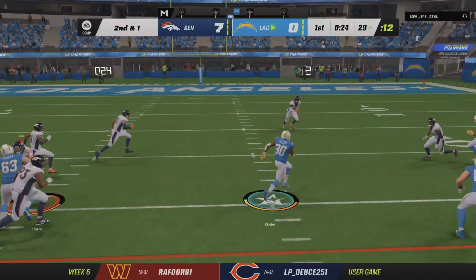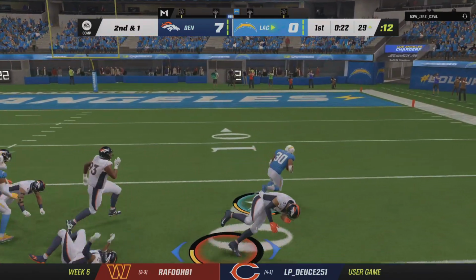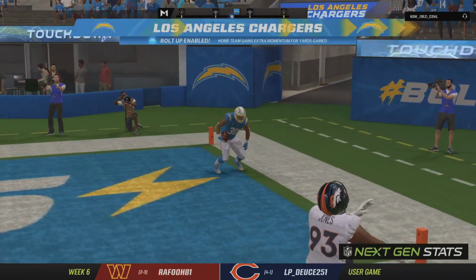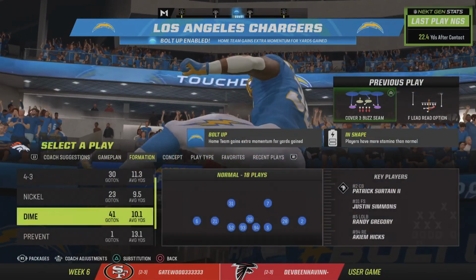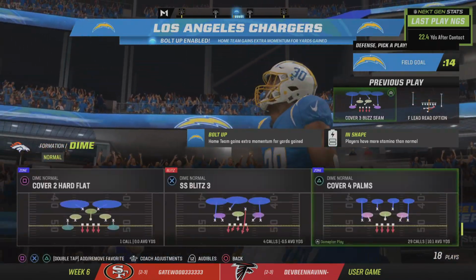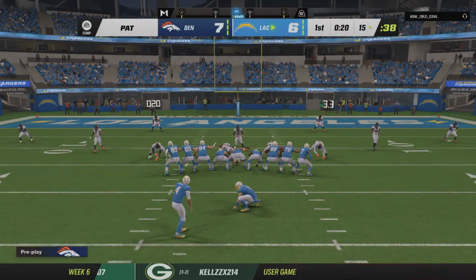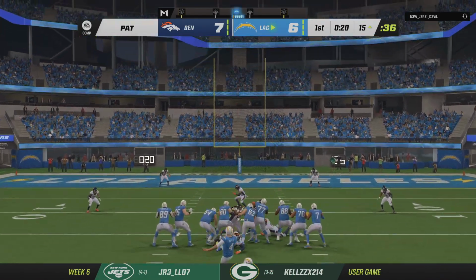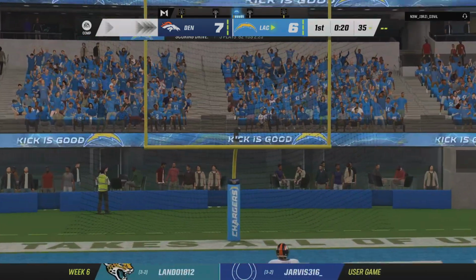On second down, Eckler. And he's in for a Charger touchdown. Well, that is a running back who was not about to go down easily. He fought his way through the contact until the seas opened up for him. And that, in a nutshell, shows you what this guy's made of.